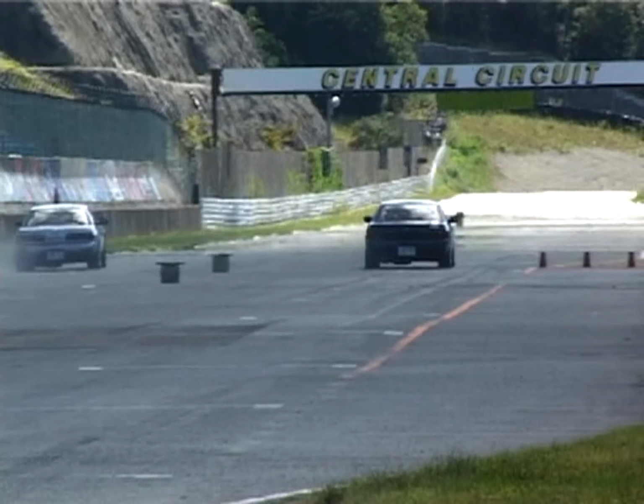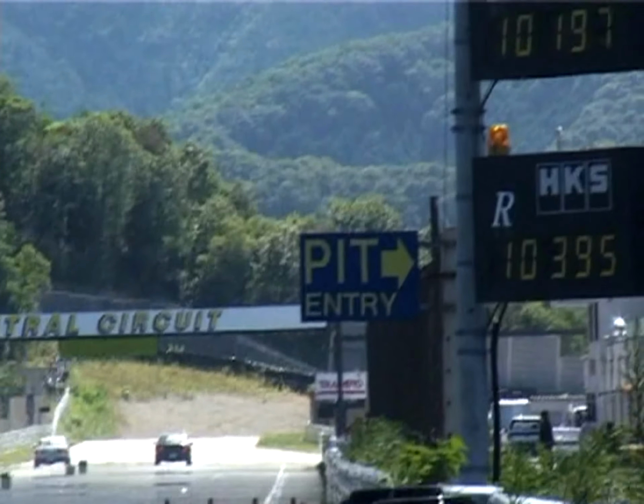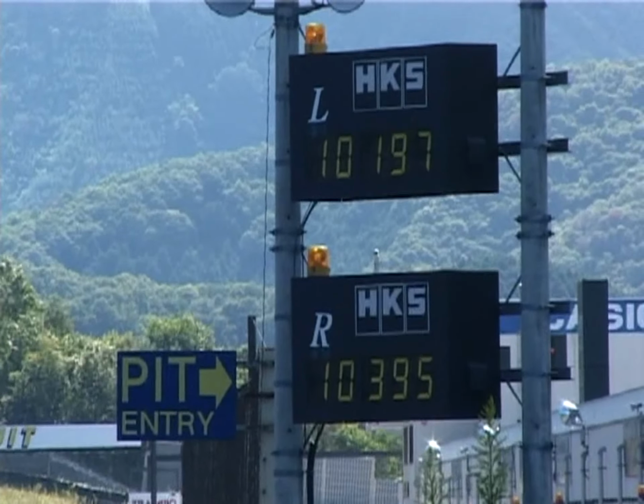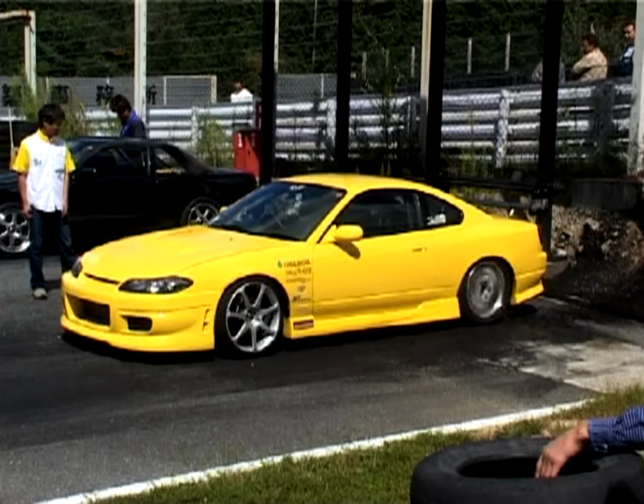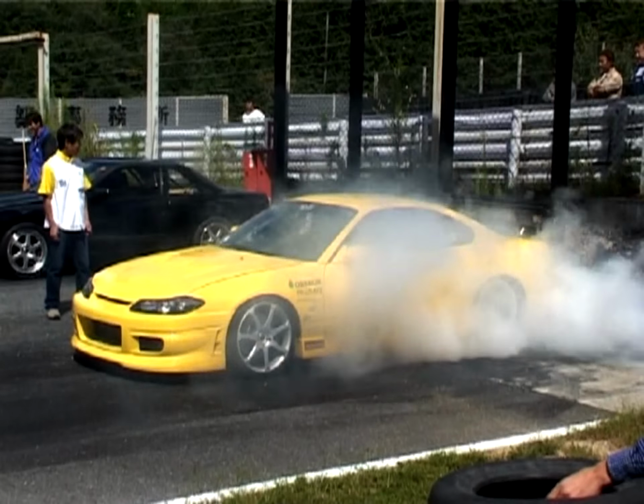The Nissan 240SX is real popular for drag racing in Japan, but they all use the turbo SR20 engine. The new Nissan S15 Silvia is the latest version of the 240SX. It still uses an SR20 turbo engine.